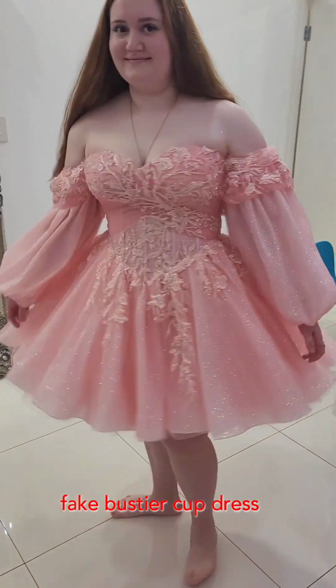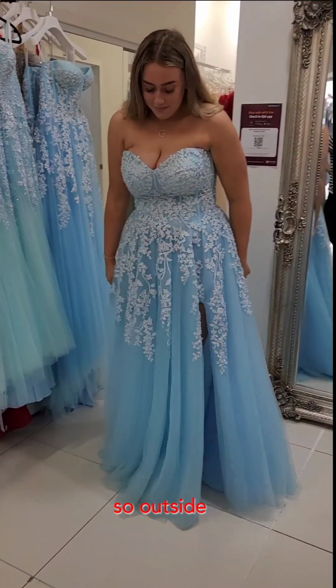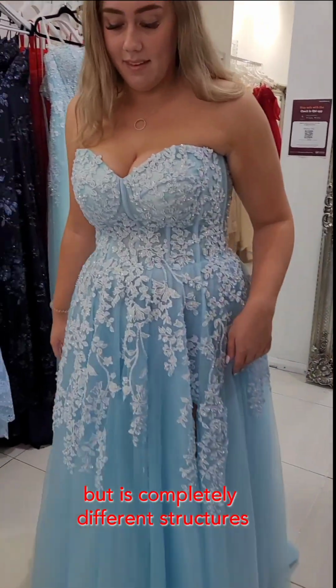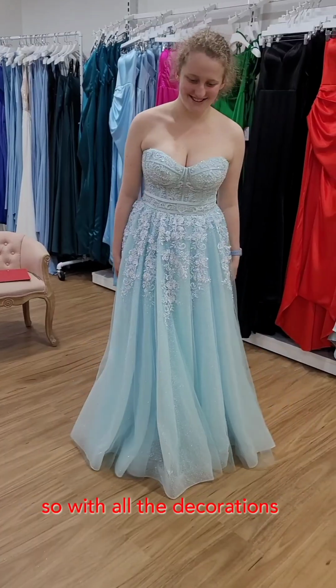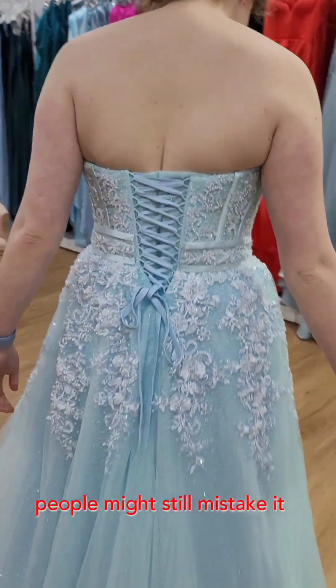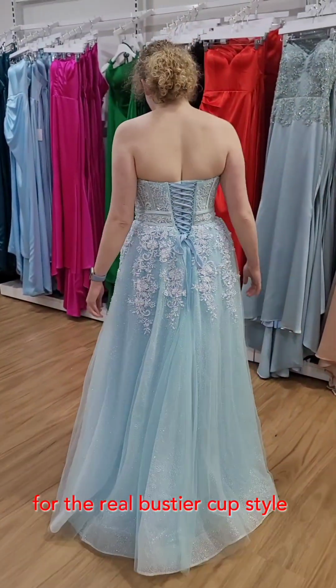However, we have created an amazing style called the fake bustier cup dress. So outside it may look a bit similar to the bustier cup dress, but it's a completely different structure which can hold much bigger boobs. With all the decorations which mimic a bustier cup on the outside, people might still mistake it for the real bustier cup style.